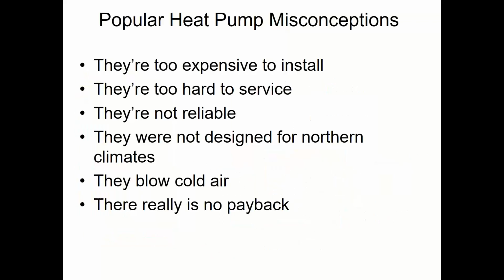So usually the pushback on heat pumps in the north half of the country is that, well, there's a lot of pushback on heat pumps in general, but a lot of it is 1960s, 1970s mentality. If you're from the 1960s and 70s, I apologize to you. But even when I started in this industry in the 90s, and in the 90s and 2000s, people were kind of resistant to heat pumps where I live in the Midwest. But now it's more acceptable.